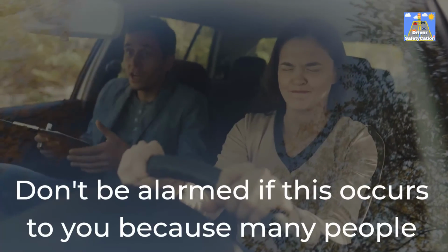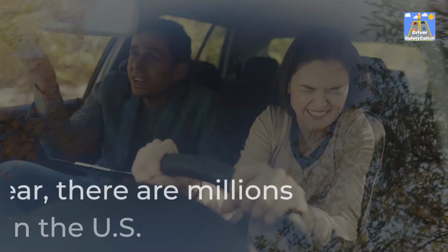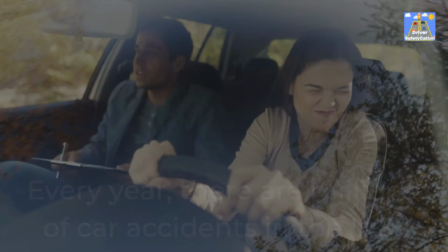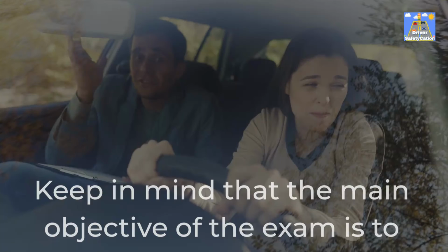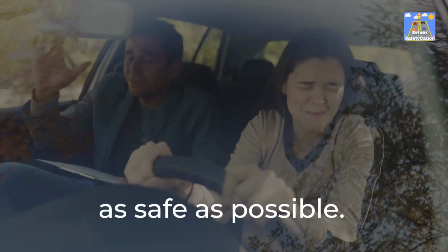Don't be alarmed if this occurs to you because many people have to retake the road test in order to get their license. Every year, there are millions of car accidents in the US. Keep in mind that the main objective of the exam is to make sure that you and other drivers are as safe as possible.